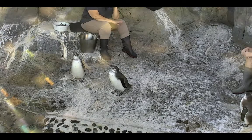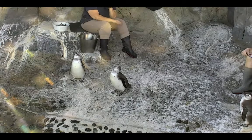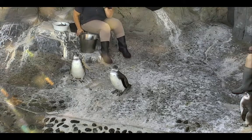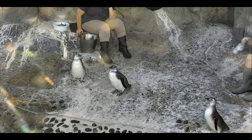They're in the migration mode right now, and normally that's when all the penguins would stay in the water, swimming and foraging for food. Well, our penguins need to come up on deck because, as you can tell, I have Kelly here marking down what they're eating. So I'm calling out to her who has what.